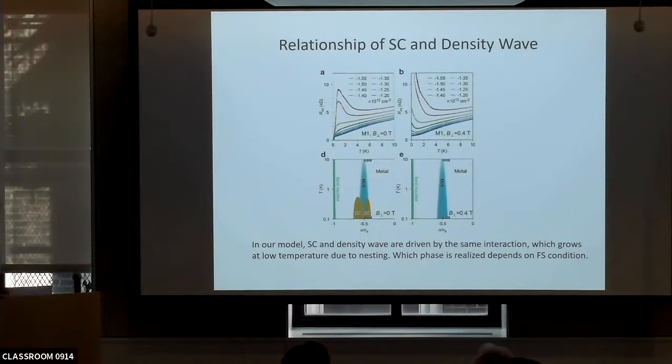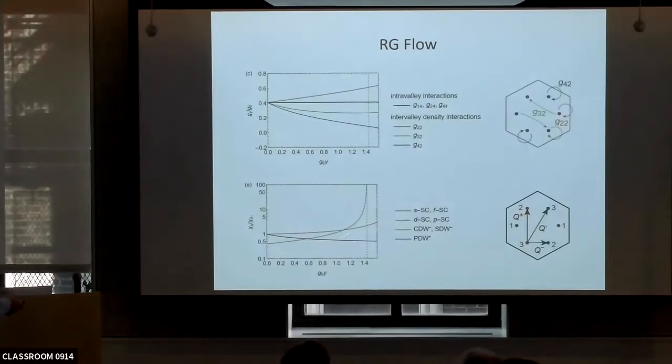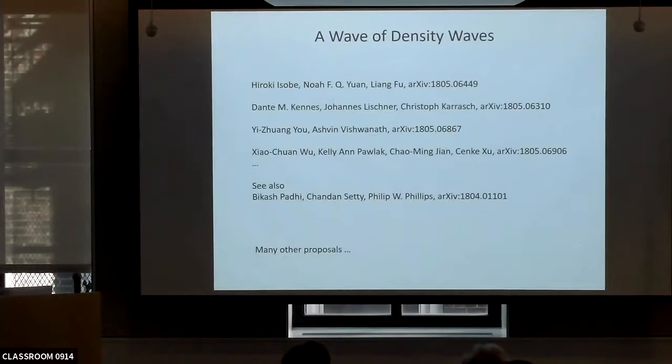So we think this can at least explain why, for example, in resistivity, we see first a sign towards insulating states, but then at a lower temperature it goes to superconductivity. Right? The susceptibility for both density wave and superconducting instability grows under RG. At the lowest energy scale, one susceptibility diverges first. Right? And which one diverges first depends on details. Okay, so here I'm showing many other works all coming out around the same time, exploring the scenario of density waves for the insulating states.